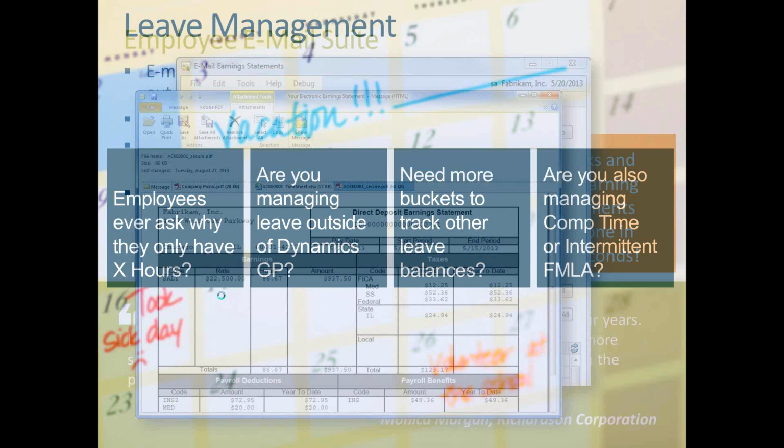You need additional buckets to track. Questions come up from employees about why their balance is what it is. And then there's even situations where intermittent FMLA comes into play, which is a little bit separate situation, but if employees are taking that intermittent FMLA, small blocks of FMLA time, that's very difficult to track.